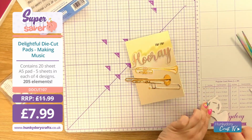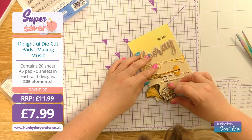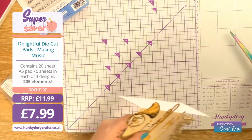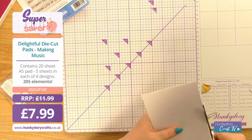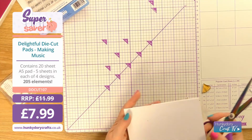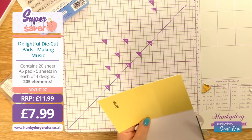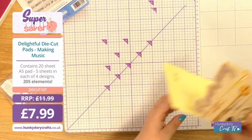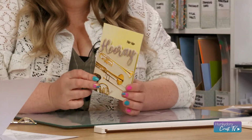Put this on. We'll use this to fill this bottom space here, and then we can just trim off the excess. What a great way of making a patterned design on your cardstock by using these die cuts. It's such a clever idea. And there we go.